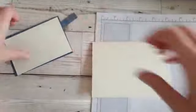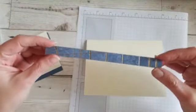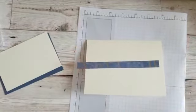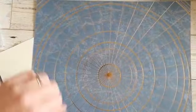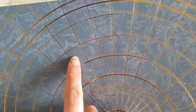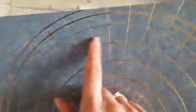Okay, so I'm going to take this. So what I've got here is a strip of one of the sheets of the designer series paper. Rather than trying to describe it to you, let me just get you one so I can show you. So it's this. I don't know if you can see it there, but they're like the signs of the zodiac, very lightly. This is the beautiful Misty Moonlight Blue. I love this. And then it's gold.